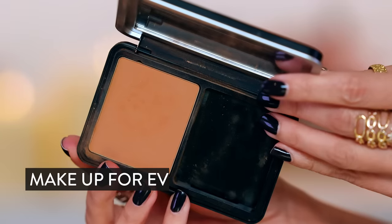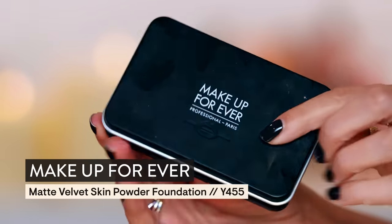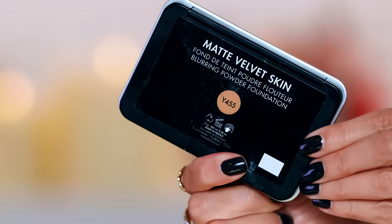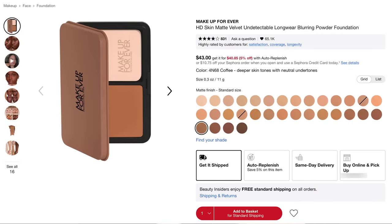All right, where are we at? Makeup Forever. I am afraid to try the new formulation. I'm pretty sure it's gonna be very similar and still fantastic, but their Matte Velvet Skin powder, if you use it for contour, bronzer, or even just match your skin and do it as your foundation, they have a great color range. This powder is phenomenal. It is like a hidden gem, secret sauce kind of a thing. There's something about it that just works.